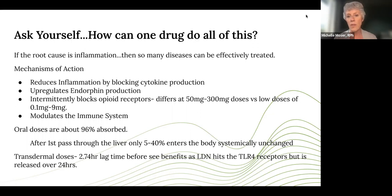Because we are dealing with the very basic cellular responses, and because most disease is actually founded in that, it works very well. So even if we have a topical autoimmune issue like lichen planus, lichen sclerosus, eczema, psoriasis, things like that, we would still use an oral dosage form. And then we can also use topical as well, because sometimes those disease states that are founded in the skin have a lot of itching. And because we can move Th1 to Th2 and decrease the itching response, a topical preparation can be used in addition to oral, but you're not going to get at the root issue by just using a topical. So first pass through the liver, only about 5 to 40% of the dose actually enters the body systemically unchanged.